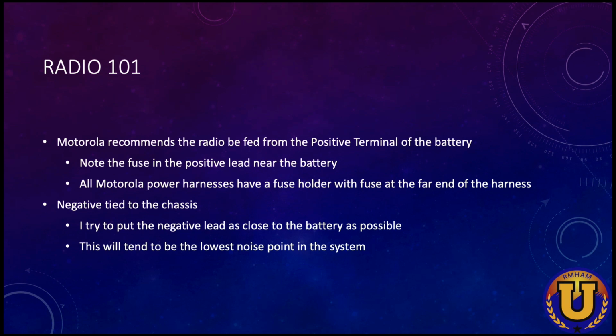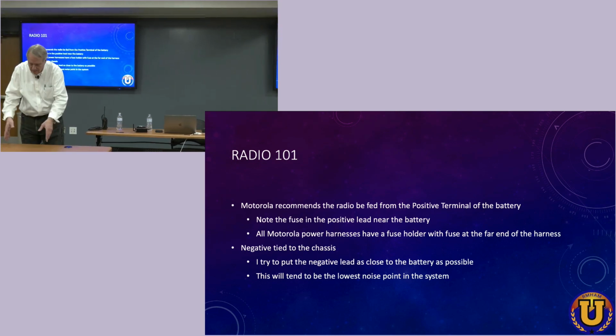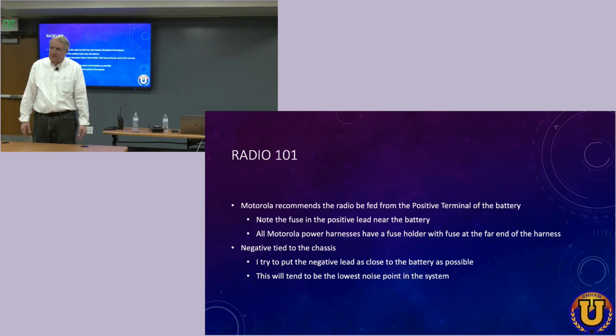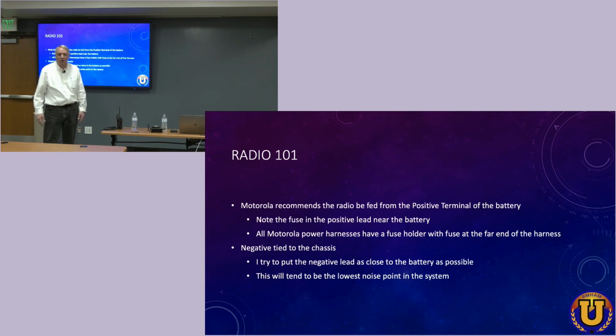On the negative tied to chassis, I try to put the negative lead as close to the battery as possible. There's a reason for it. Okay, batteries, when they're in good shape, effectively act as capacitors and scrape off a whole bunch of electrical system noise. So you really kind of want to get your radio cranked up right across the battery, because any place else that you put it potentially has a bunch of other junk on it, especially things like chassis where they tie everything. Why? Because that way they don't have to buy ground wires. So I tend to like to get them near the battery.